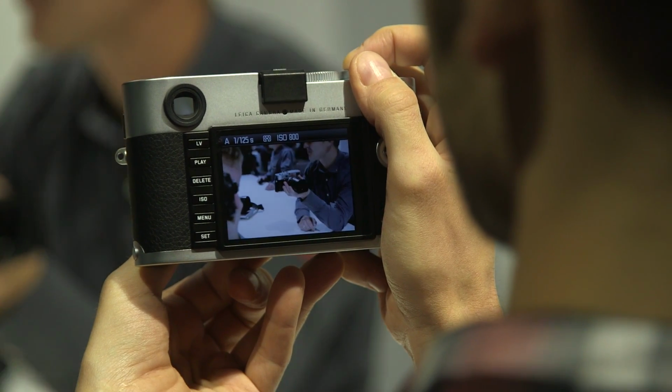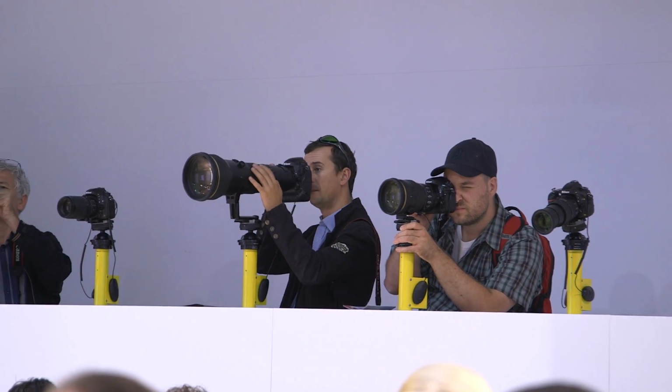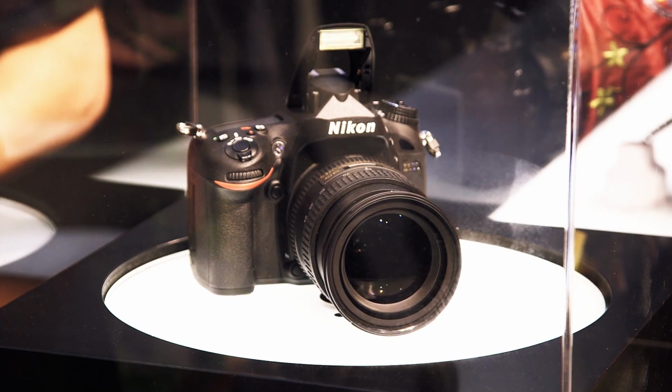So full-frame sensors have actually been around for a while, but they've always been in big, heavy, expensive cameras that are designed exclusively to be used by professionals. But what we're seeing this year at Photokina is full-frame sensors coming to the masses, to everyday people.